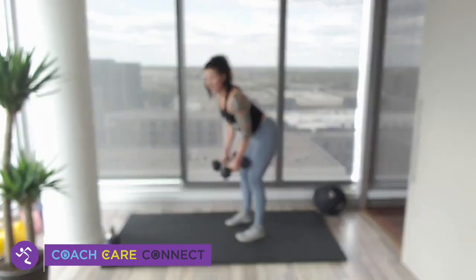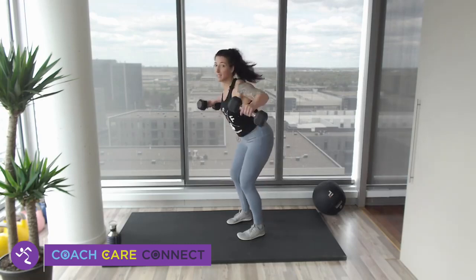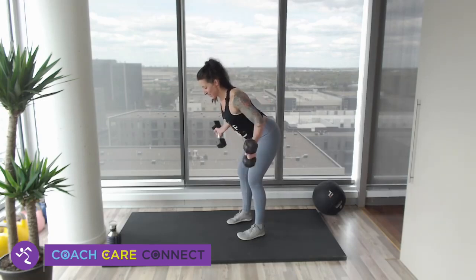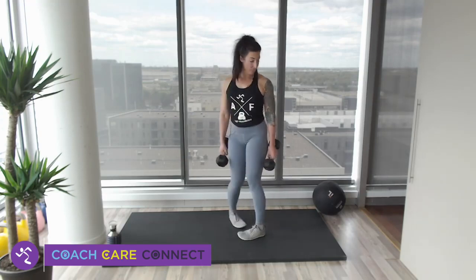Staying square. If you're finding the weight's so heavy that you're having to do like this, that's too heavy. Ditch the weight, find something else, or just do the movement with a hold and no weight. Okay? All right, that's split squat.